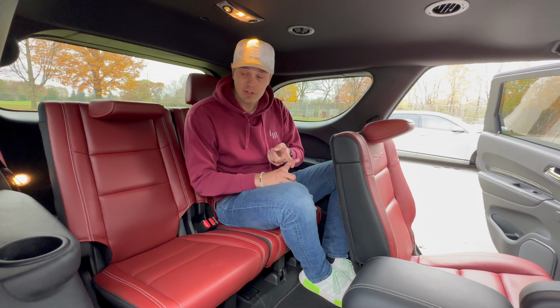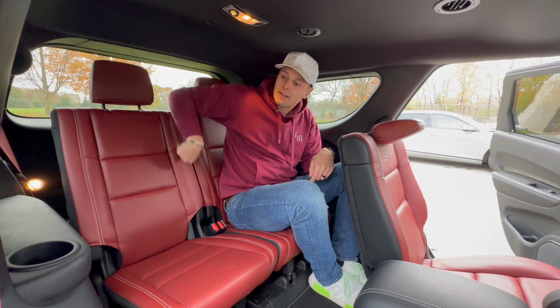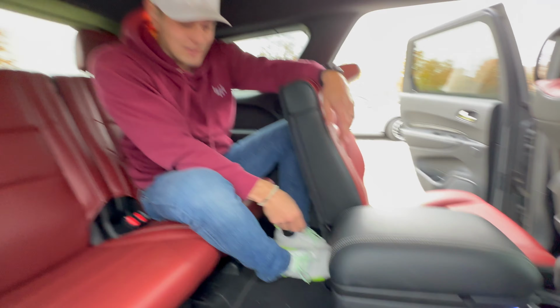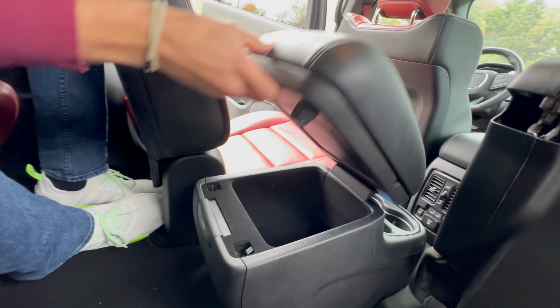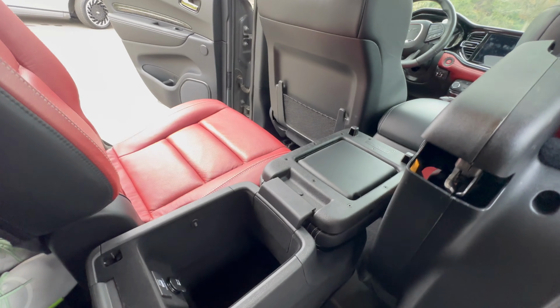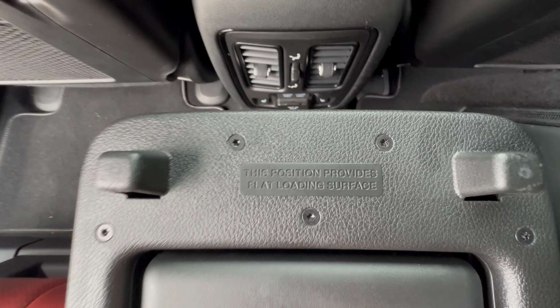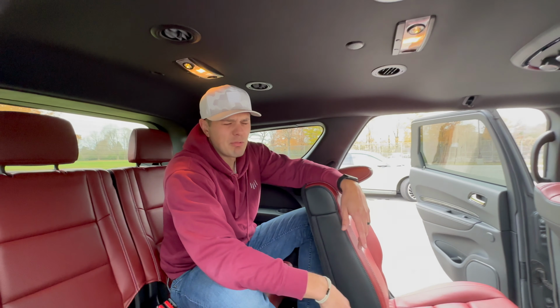You also don't have chargers back here. It doesn't say SRT on the seats like it did up front. You do have air vents though. And one of my favorite features here is you have the dual hinging for your center console, and you can flat load things on that surface. I'm assuming 2x4s. Yeah, probably man stuff.